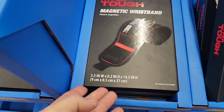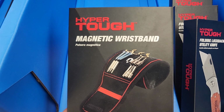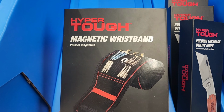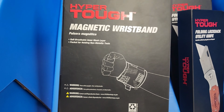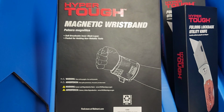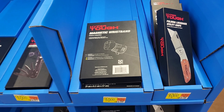Alright y'all, so this might be a decent little stocking stuffer for a professional. Hyper Tough magnetic wristband. I know it is Hyper Tough, but the idea of it is actually pretty good, especially when you're taking apart some panels and stuff like that. So for 10 bucks, that might not be a bad choice.